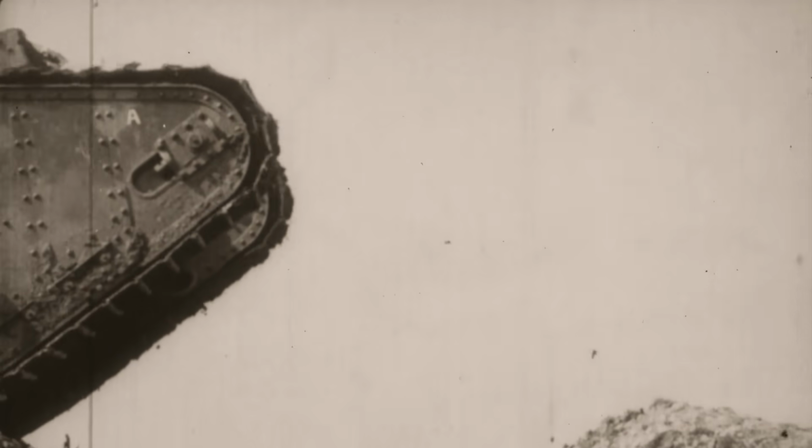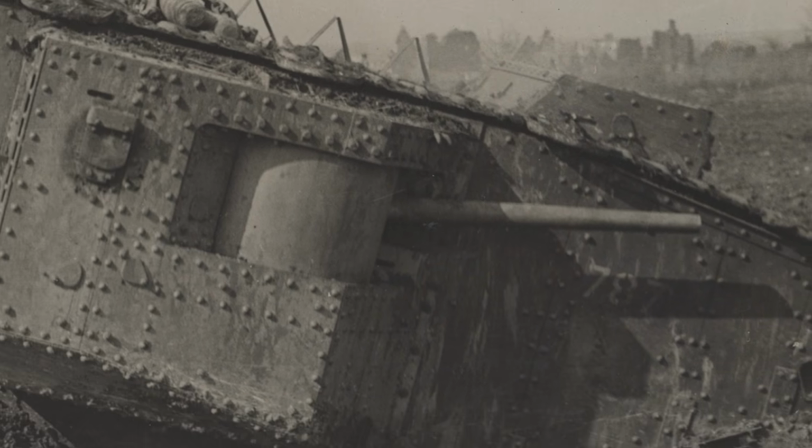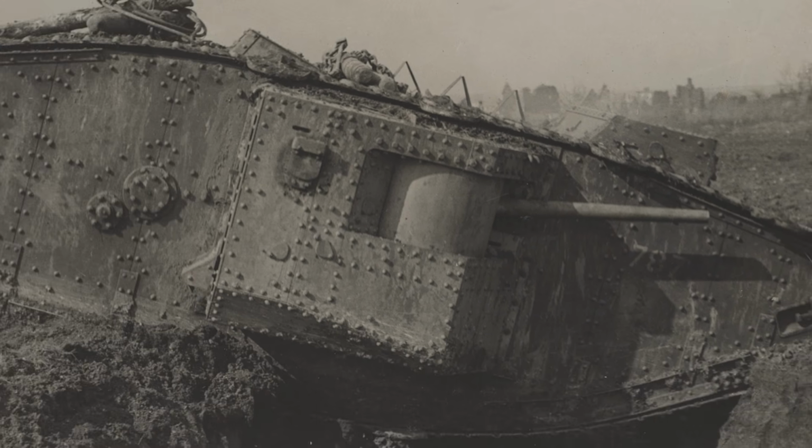Finally, and most promising, was the development of the tank. The British and French independently developed tanks, not a tank as a high-speed turreted weapon designed to exploit and fight other armored vehicles, but rather as a means of taking firepower and protection across the enemy trenches in an all-terrain vehicle.